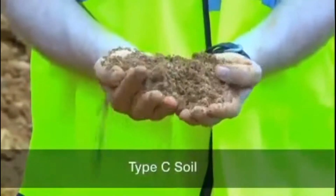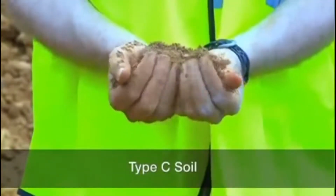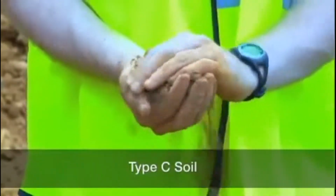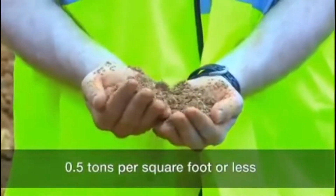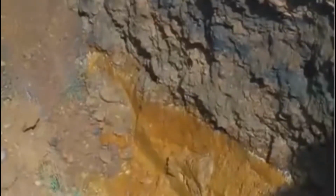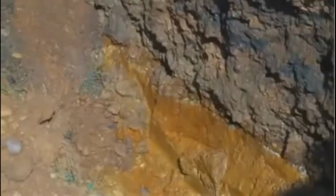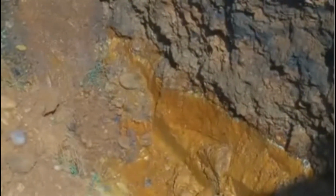Type C soil is the least stable type of soil. Type C includes granular soils in which particles don't stick together, and cohesive soils with a low unconfined compressive strength, 0.5 tons per square foot or less. Examples of Type C soil include gravel and sand. Because it is not stable, soil with water seeping through it is also automatically classified as Type C soil, regardless of its other characteristics.